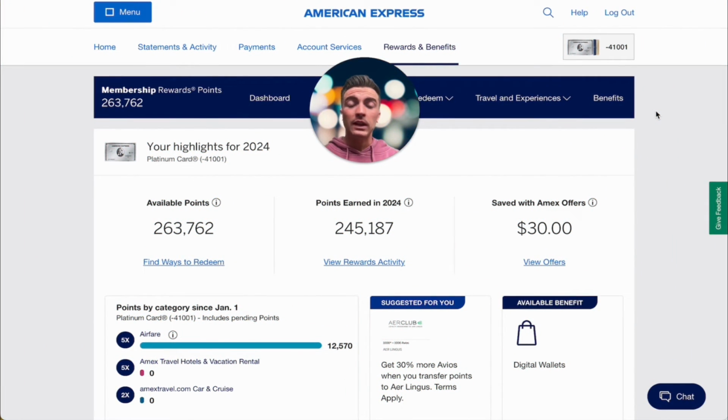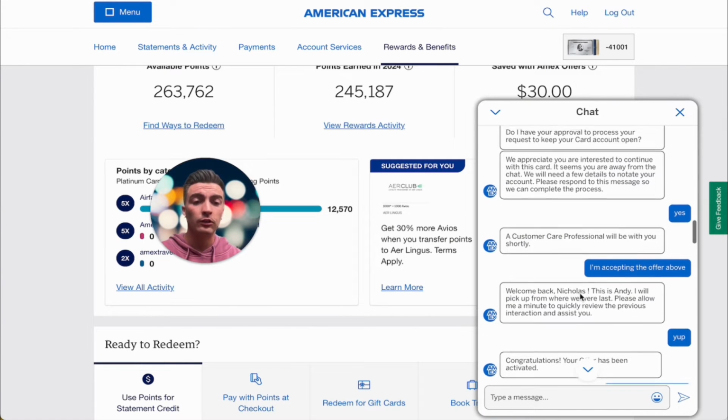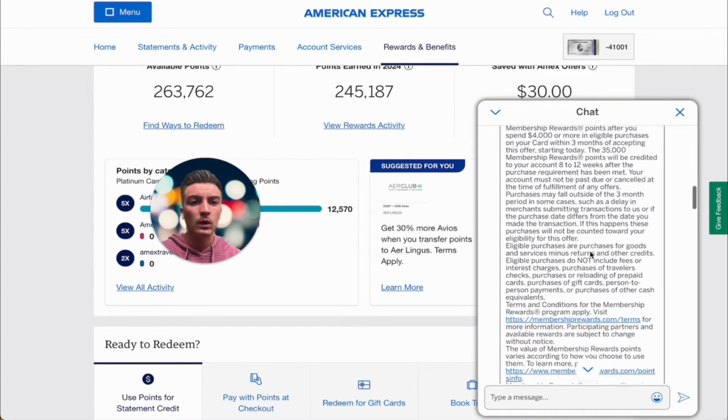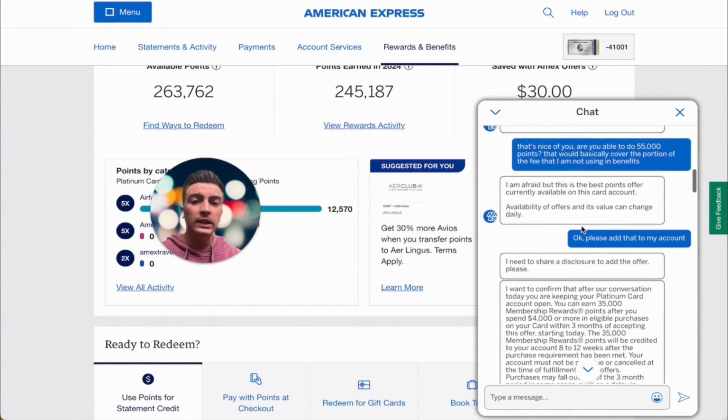As you can see here, I earned more than 245,000 points in 2024 alone, and we're only in August. And again, here's my proof. I said I accepted the offer. Congratulations, your offer has been activated. We're offering you, let's see how much I got this time, 35,000. Last year I got 55,000, which I have videos of all over my Instagram, and you could see that as well. But essentially, here's how to do it.